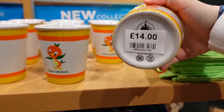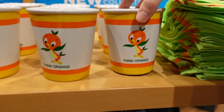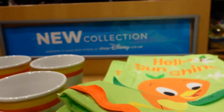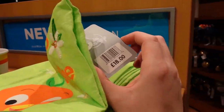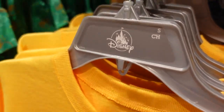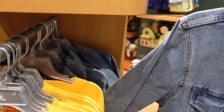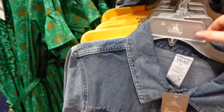Oh, this is heavy. £14. I don't know if that's a cup or just like a bit of a holder. Hello, sunshine. Oh, I think they're little towels, like tea towels. £18 for that one. Oh, is this a denim jacket? Oh my word, £75. I'm gonna put it there so I can show you full.